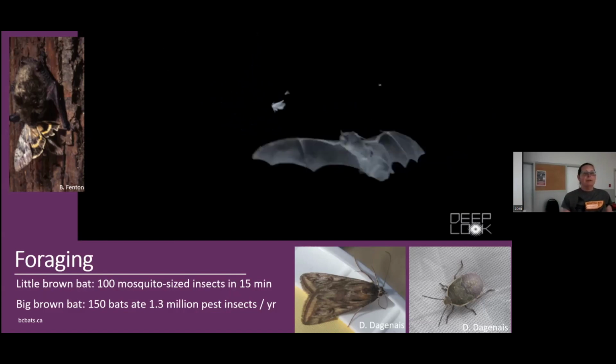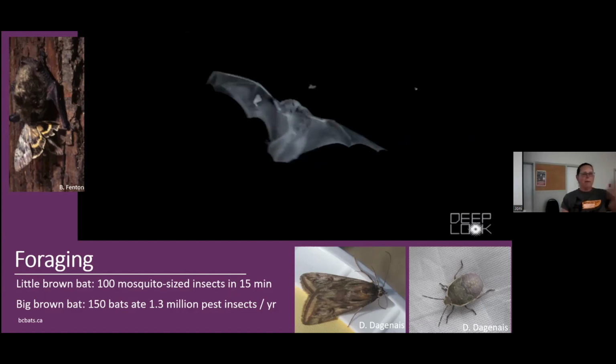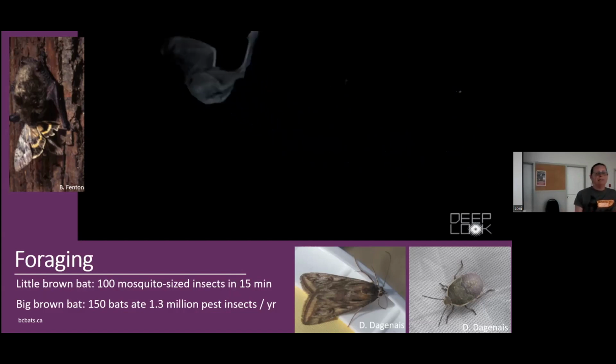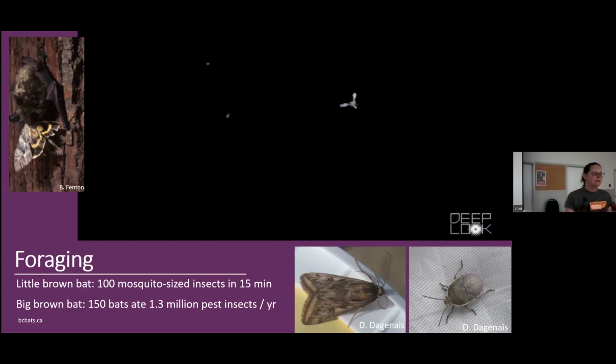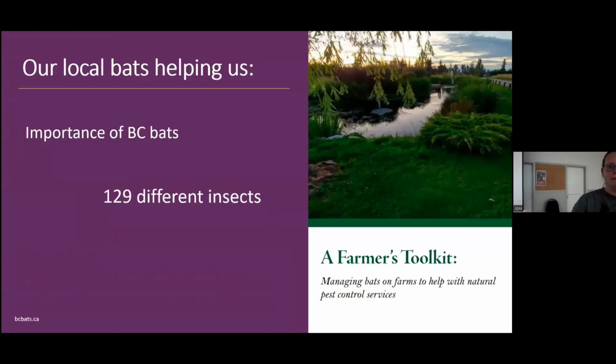But the other one, the big brown bat, is a study that was done on farms in the States, and 150 bats, which would fit in a standard bat box that I have at the back, ate 1.3 million pest insects a year. So they're only looking at the insects that were affecting the corn crops. So that just shows you how important they are and how valuable they are to the farmers.